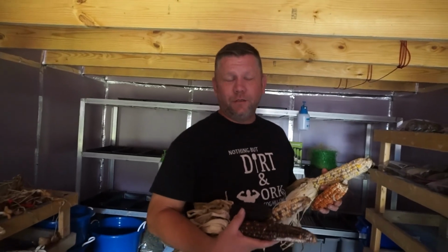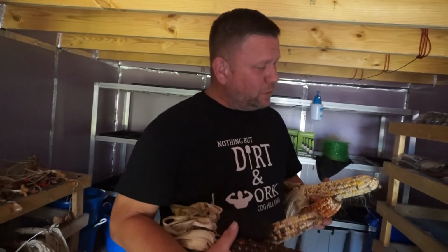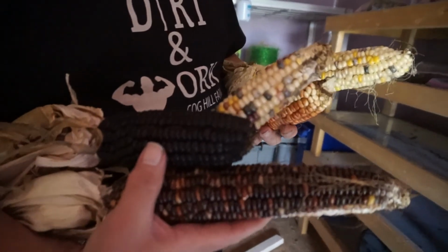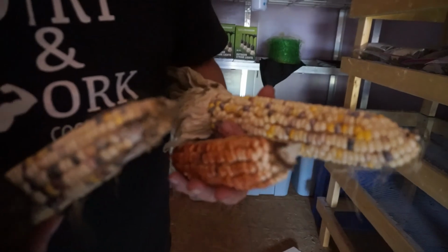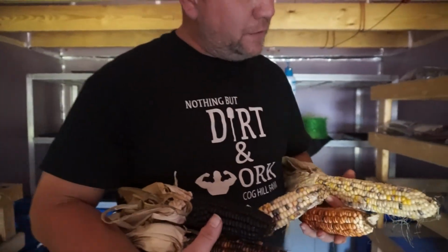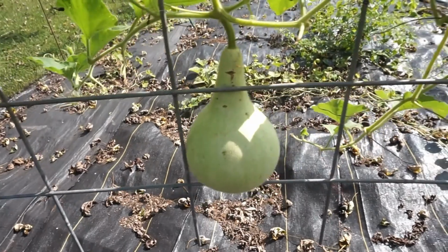Let's show you guys some of this Indian corn that we grew this year. A lot of it turned out really nice. We had some worms get into some of it, but overall they turned out really nice. The seed selection is something we got from Beaker Creek, and it was just a mix of different kinds of ornamental. It's not the jewel corn, but it's the Indian corn. There's all kinds of varieties. Looks really great. We're happy with it.